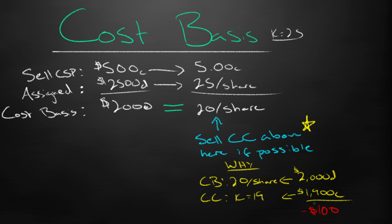Otherwise, we will end up getting assigned if we hold on to that covered call, and we will incur an overall loss on the position. That's not good. So sell a covered call above your cost basis. For example, if I sold this covered call at 21 and got assigned, we would receive a $2,100 credit, sorry for the scribbly mess, and this wouldn't be a $100 loss, it'd be a $100 gain.